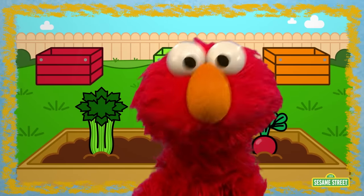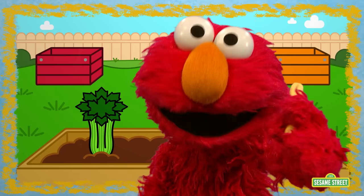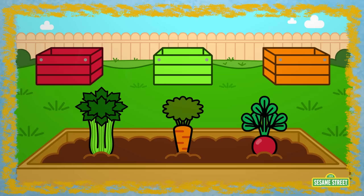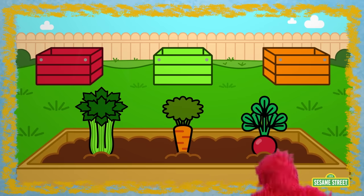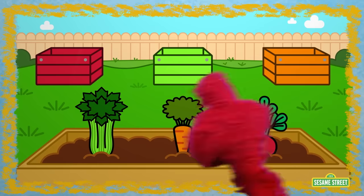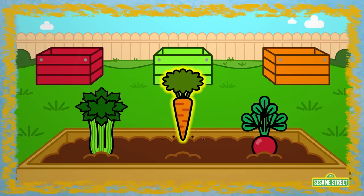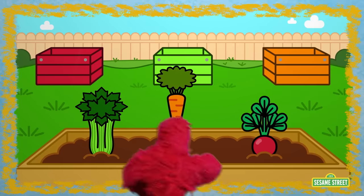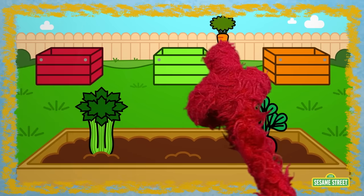Elmo wonders if we could pick the vegetables and sort them by color. Are you ready? Let's play. Okay, so we've got celery, a carrot, and a radish. The green vegetables go in the green bin, orange in the orange, and red in the red. Ready to pick? Okay, let's start with the carrot. Should the carrot go in the red bin? No. Carrots are orange. That's right.